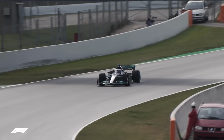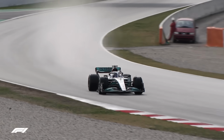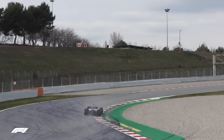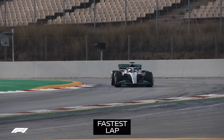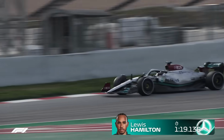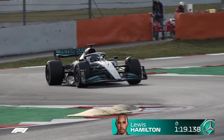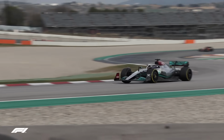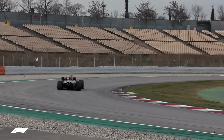The Englishman flying around the Circuit de Barcelona Catalunya to clock not only the fastest lap of the day, but the quickest time of the week. A 1 minute 19.138 second lap wiped clean any thoughts that the Silver Arrows were on the back foot, with Mercedes clocking up an eye-watering 160 laps, the highest tally we've seen from any team this week.